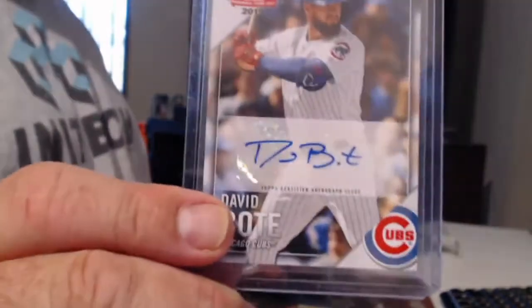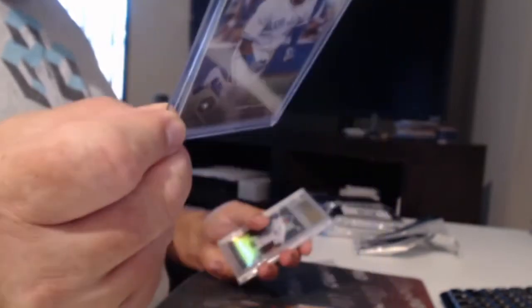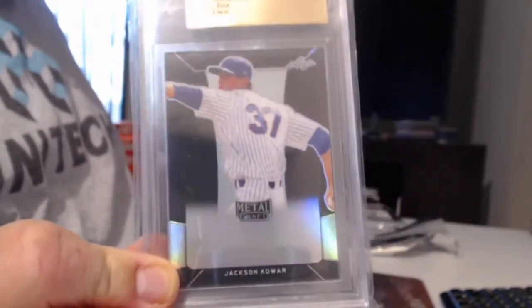Graded card in this one. Number to 400, an autograph for the Cubs of David Booty. And Vlad Guerrero Jr., rookie from some Topps product. Jackson Coar, black prismatic proof, 1 of 1. Picked up a bunch of those apparently.